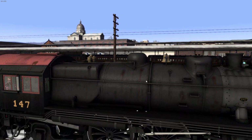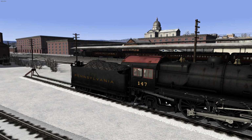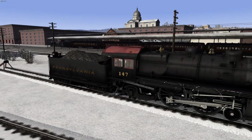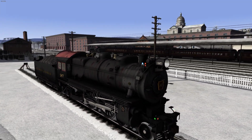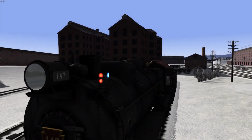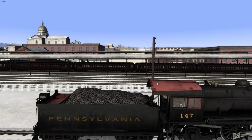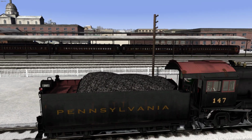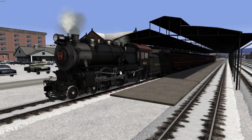Now, the rust effects actually kind of look cool, especially for a locomotive that, say, has sat in a museum outside for a while. It looks like the paint's flaked off and rust spots have formed. But for a locomotive in operation, I'm not too sold on the weathering. So I tend to stick to the clean, to be honest, which is what we'll be using today.